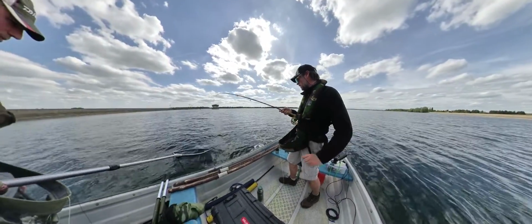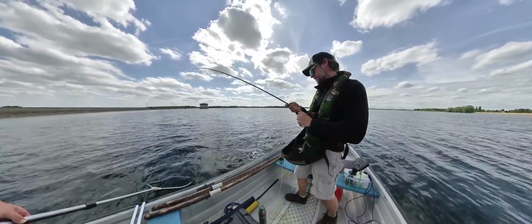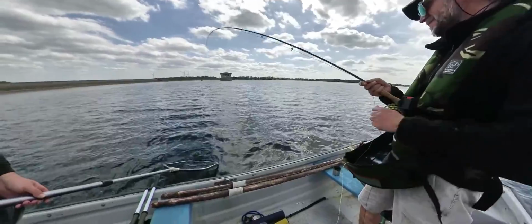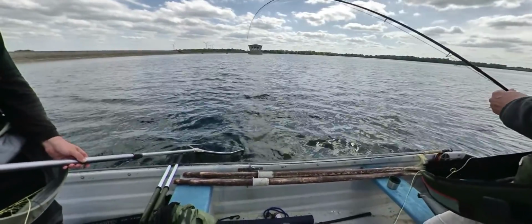Now the conditions at the south end are perfect for me. You can cast that bit further and you can control your retrieve, fishing very slowly and consistently just off the bottom and feeling constantly for any take. That's decent.